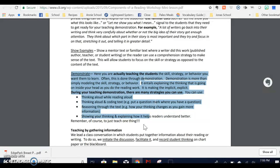It's important to think aloud and let students hear the thinking that real readers do as they're trying to navigate a text. So don't just tell them to find main idea. Show them your thinking. Tell them your thinking. And along with that, teach a strategy.